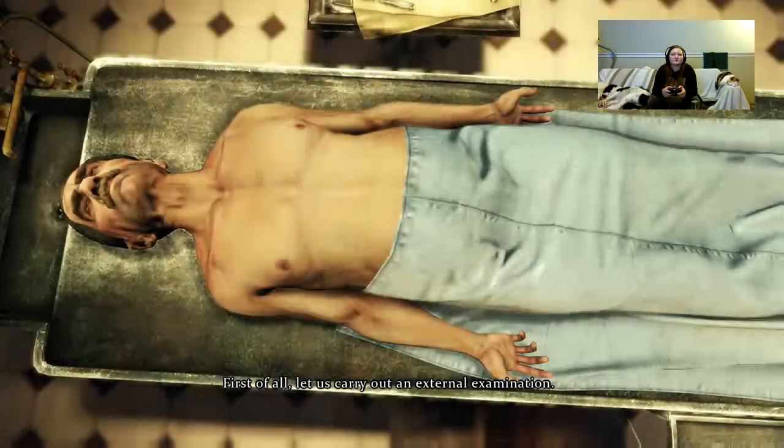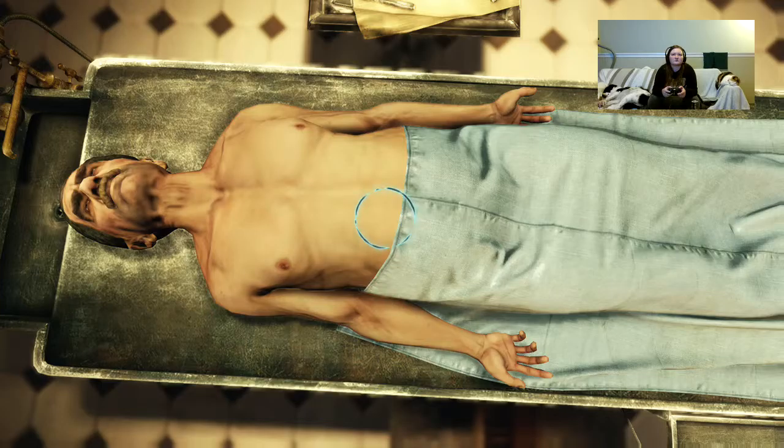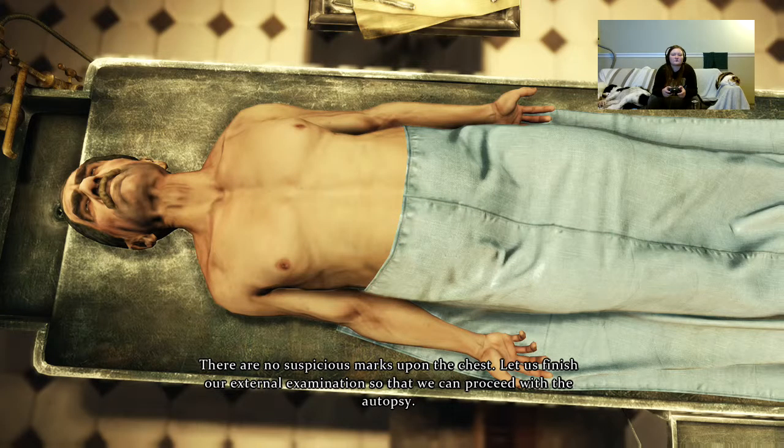First of all, let us carry out an external examination. There are no suspicious marks upon the chest. Let us finish our external examination so that we can proceed with the autopsy.